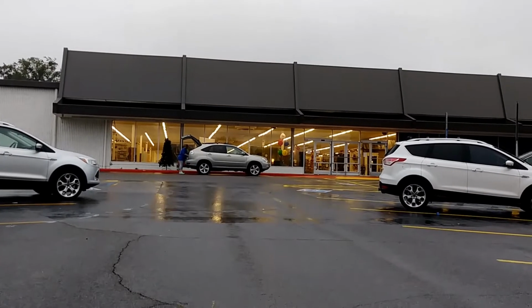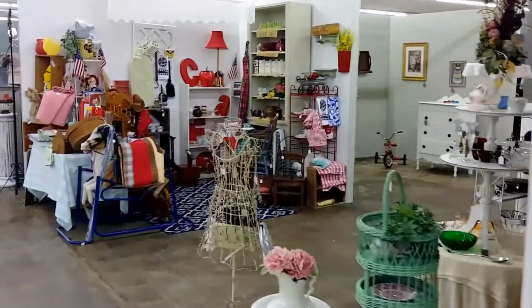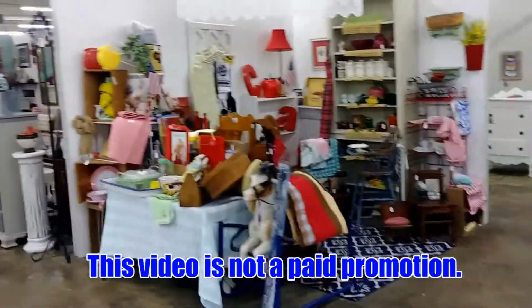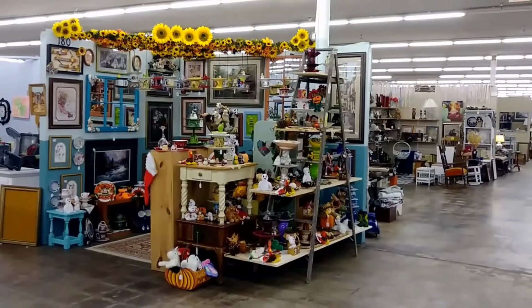This Life in Bama, we are in Gardendale. We're at the Gardendale Pickers. They've opened up in the old K-Mart building in Gardendale. We're going to take a look around and see what they have. Come join us.